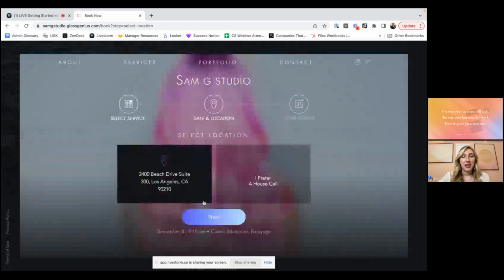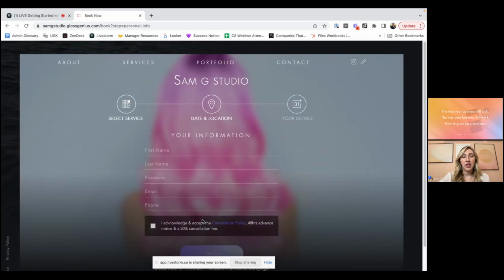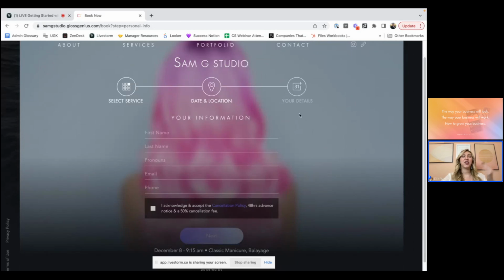Just to simulate that end-to-end experience, we'll go ahead and tap on a time, assume it is available. In this case, remember, we did have both fixed location or house call available. Let's say they're traveling to us this time. And then all your clients will have to do is fill out their basic information here. And then also, if you choose, acknowledge and accept your cancellation policy.